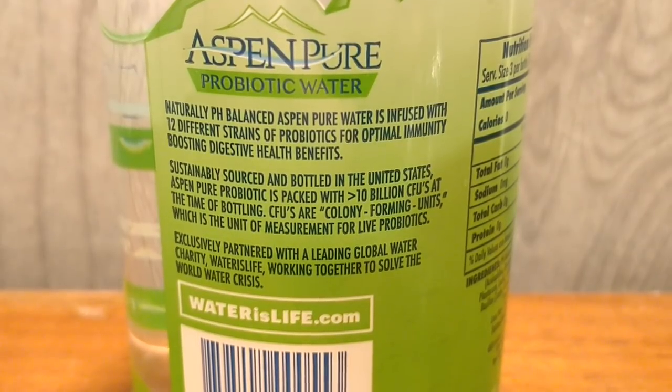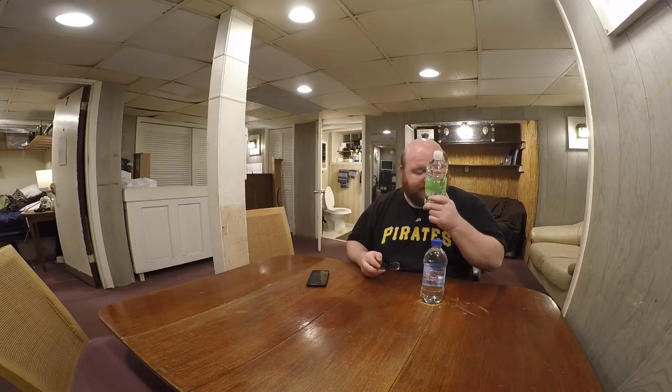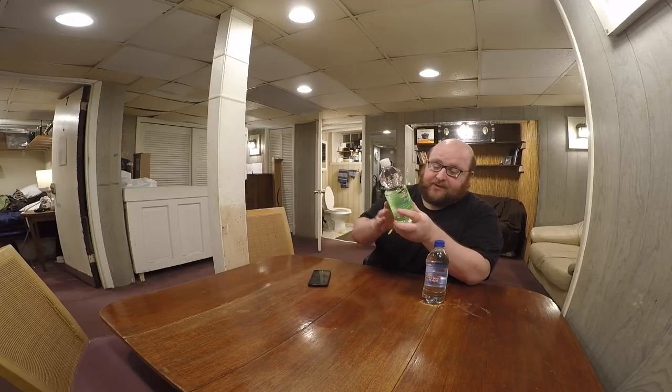This water also helps out some kind of charity. They are partnered with waterislife.com. I don't know exactly what that means. I'm not sure if a percentage of each bottle goes to that charity. I don't really know.